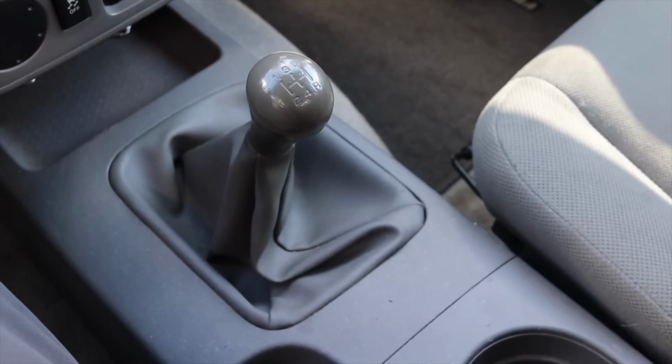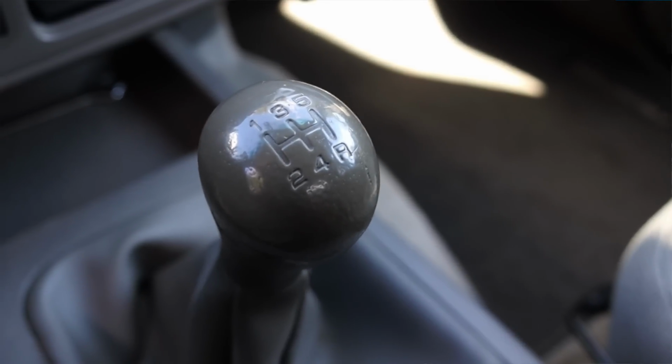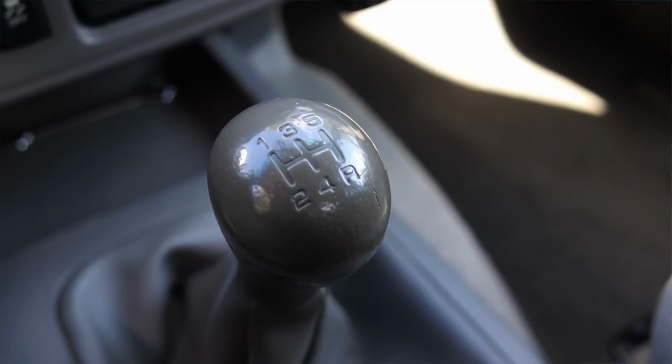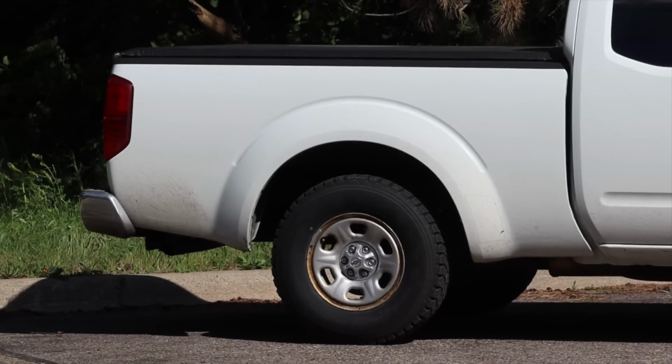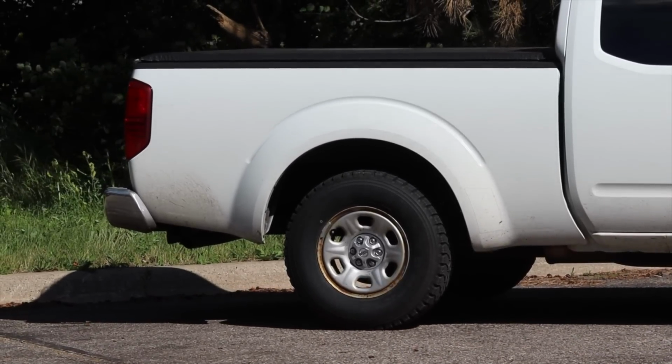I think the clutch is light enough for a truck. It's not a heavy F350 leg workout clutch. I can manage it on my own, and I appreciate that. Last but not least, this particular Frontier is rear-wheel drive. However, you could find them, of course, in 4-wheel drive.